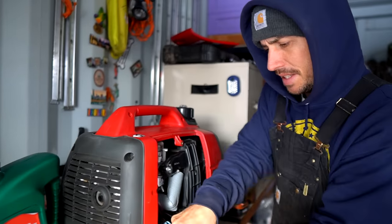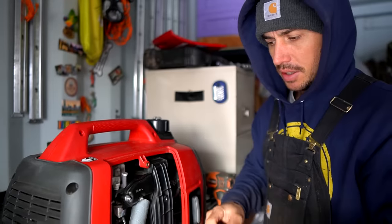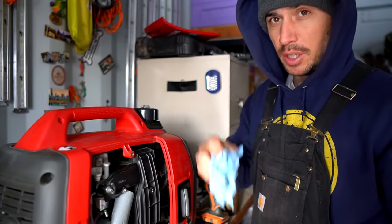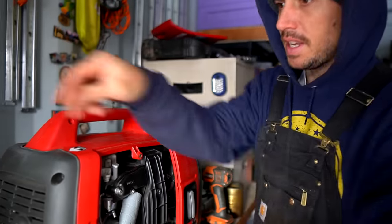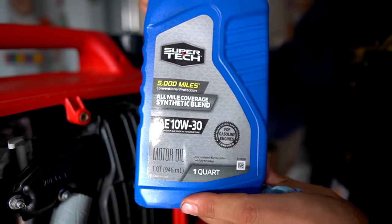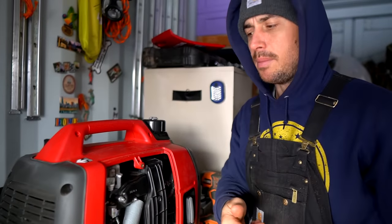We're doing some winter maintenance, or I guess winter prep, on this little Honda 2200 generator. The oil change on these is super easy. There's no drain plug, so you basically drain the oil out of where you put the oil in just by tipping it over. We've already drained out the oil on this, and the oil that is in there is this right here. It's 10W30 motor oil.